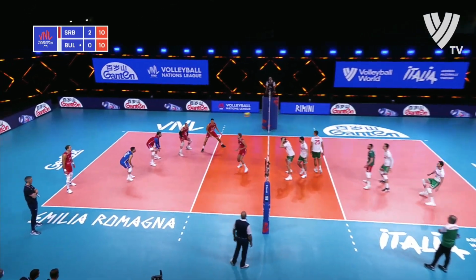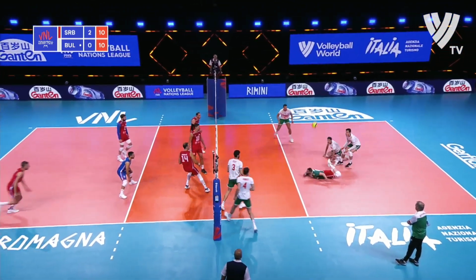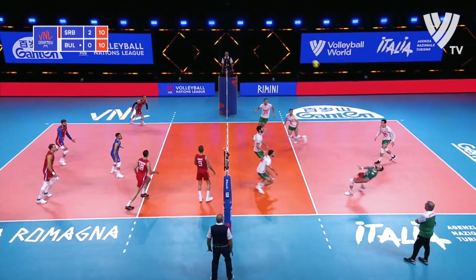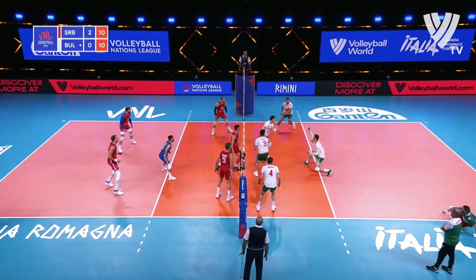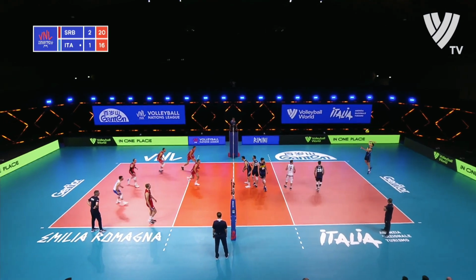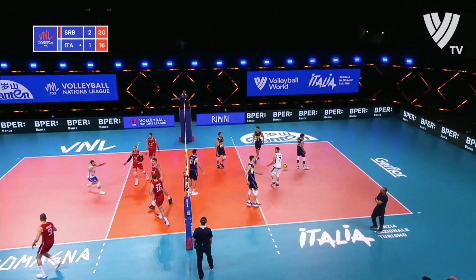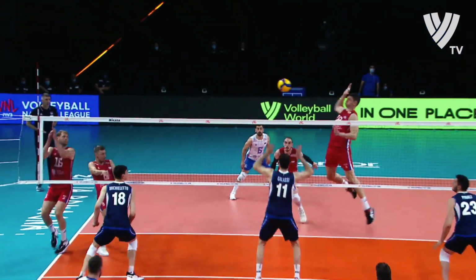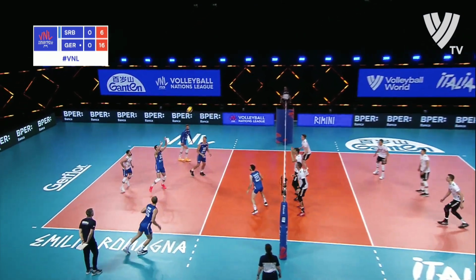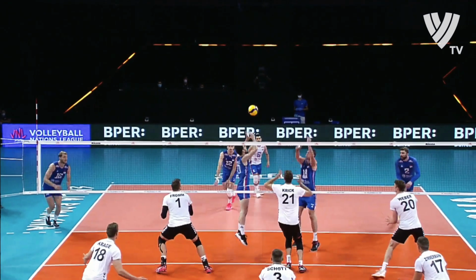And we'll have it again. Serbia felt there'd been a touch on that on the ground. He's going to have a quick word. Ball though, they're four down still in the fourth set. Quick throw. That's more like it. Quick set.